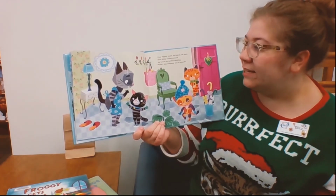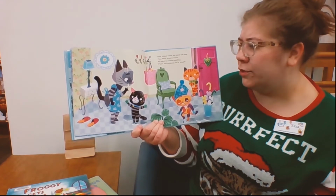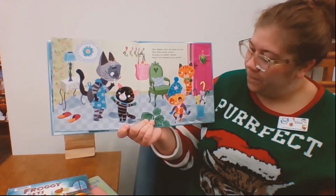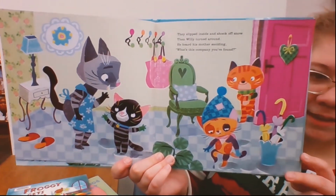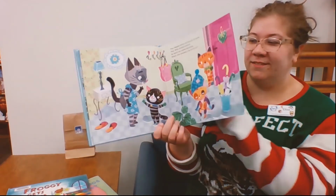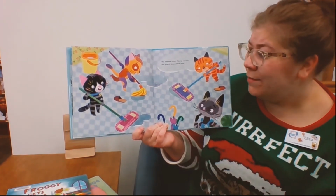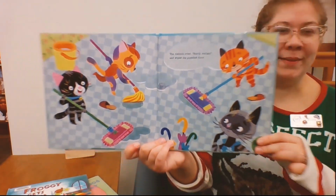They slipped inside and shook off snow. Then Willie turned around. He heard his mother scolding, "What's this company you found?" There's his mom talking to Willie. And there are the cats making puddles on the floor with all the snow that they brought inside. The visitors cried, "Sorry, ma'am," and wiped up the puddled floor. What a bunch of nice kitties helping out to clean.